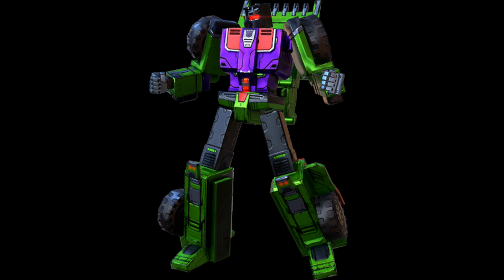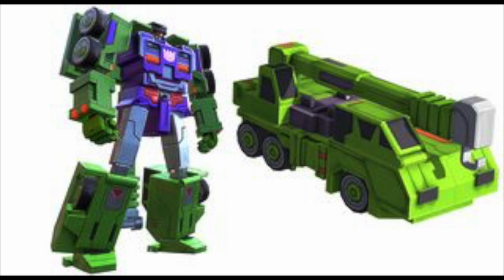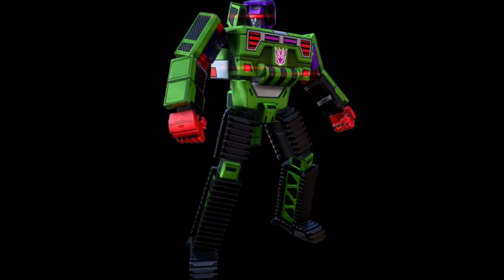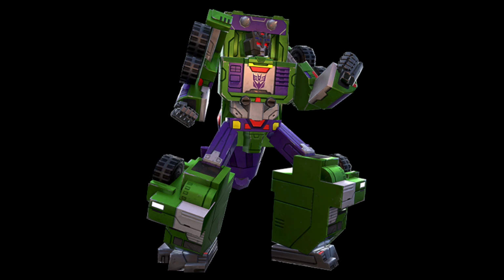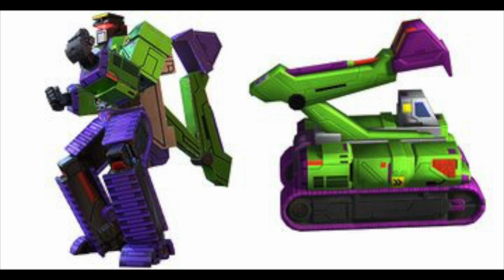They are Scrapper, Hook, Bone Crusher, Long Haul, Mixmaster, and Scavenger.